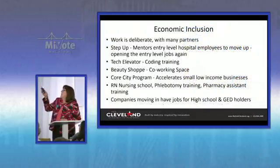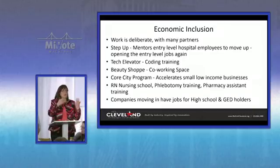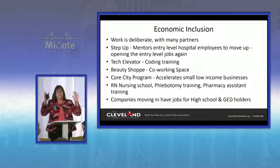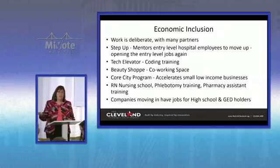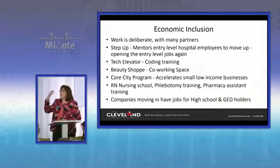And then just a little bit about economic inclusion. These are some of the efforts that we've worked on. It's got to be deliberate. You're really trying to work with people and say, hey, we need you to be able to help us to make sure that people in these neighborhoods are getting opportunities. And so we've got a variety of partners, including our anchors, the foundation, the city, the county, all coming together at least quarterly and talking about this and coming up with ideas.